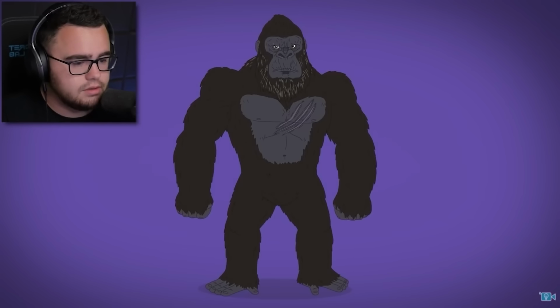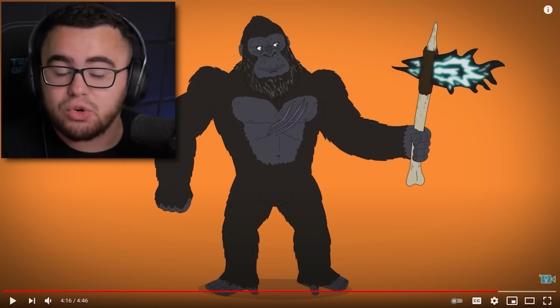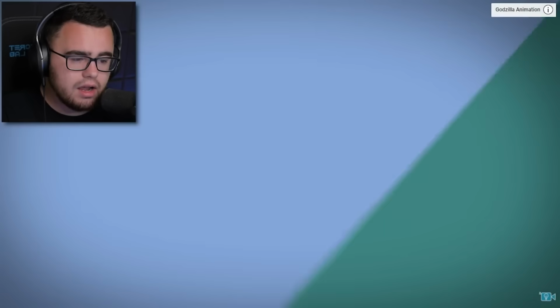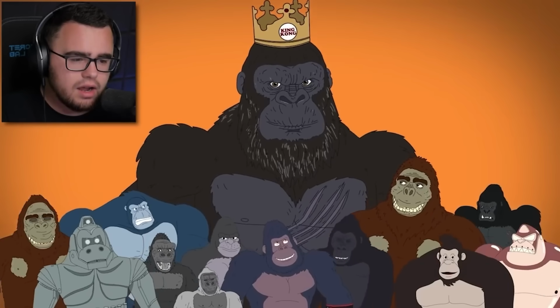He also now wields a fancy dorsal fin. Now this is looking correct. An axe to help him face off against the king of the monsters, only to team up and take down an even greater threat, proving once and for all that Kong really is the king of the apes.